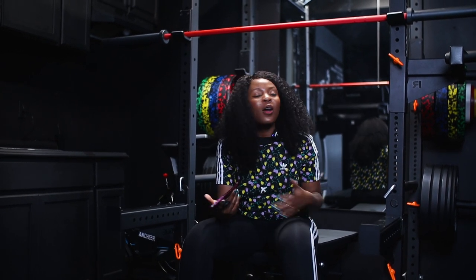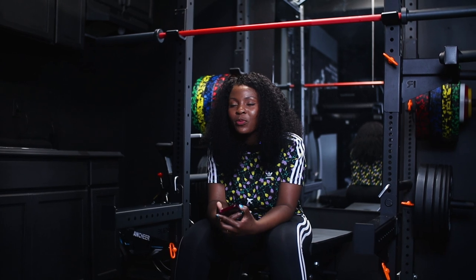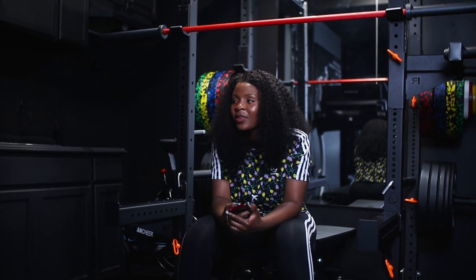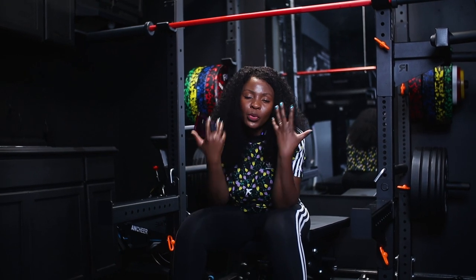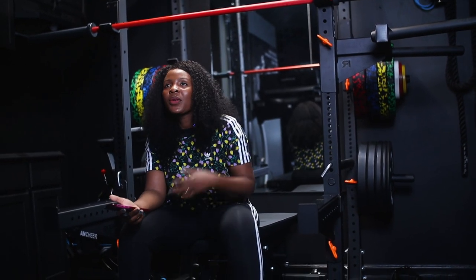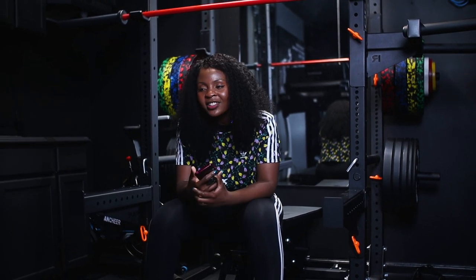Obviously it's a very small gym, but it's definitely enough for the both of us. I think it's a beautiful place. We put something in our mind, and we were able to create it. Both of us are creators. We love to create, we love to fix, and this is one of those things that we had in our mind, and we can just put it into reality. We're definitely proud of it.